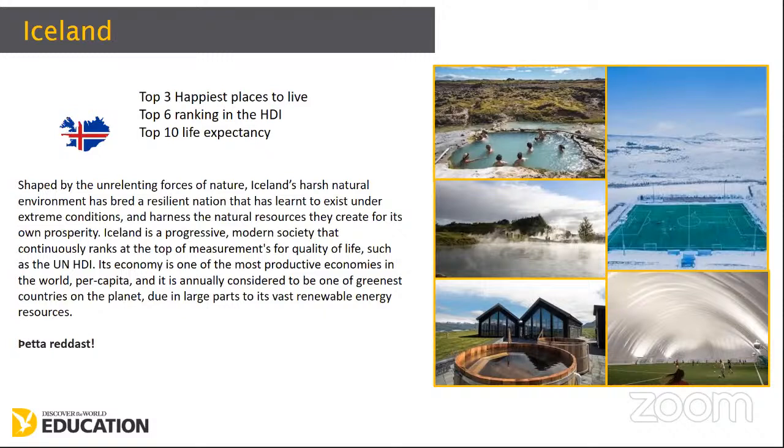And he recognised the fact that, yes, they do have very harsh and quite severe living conditions, yet they're a very progressive and modern society and actually a very strong economy. And maybe in the future, because of its renewable energy resources, it will actually be quite a power to be reckoned with. Okay, let's move on.